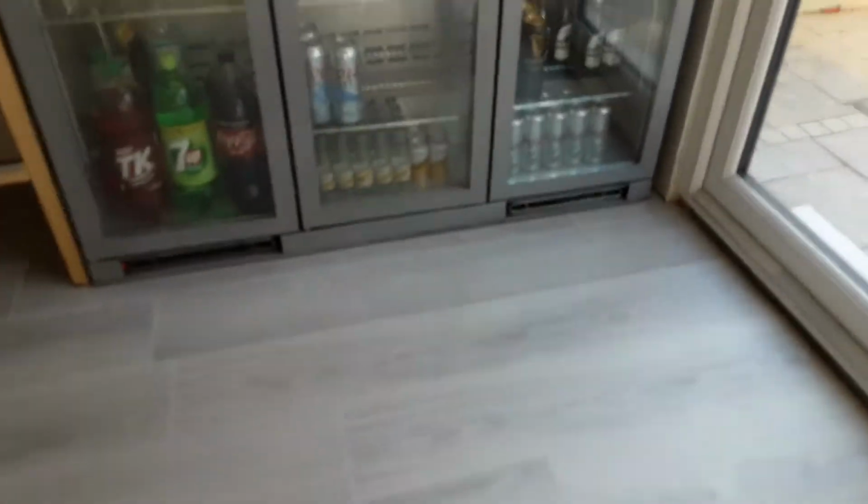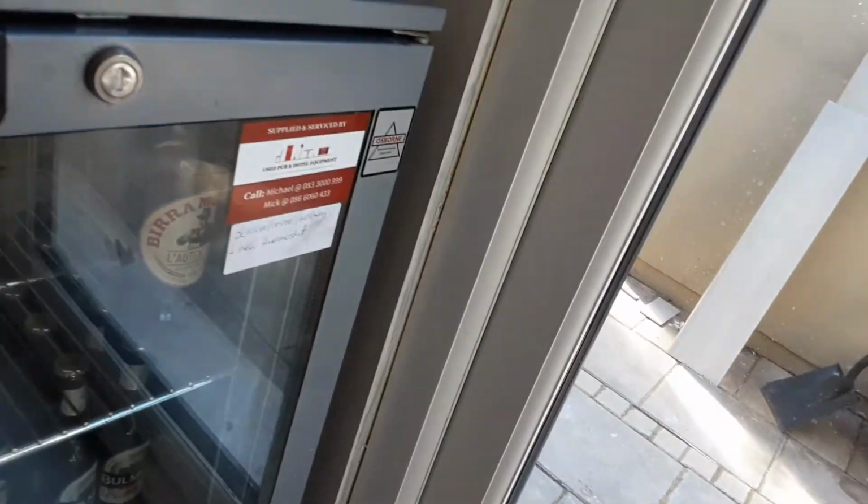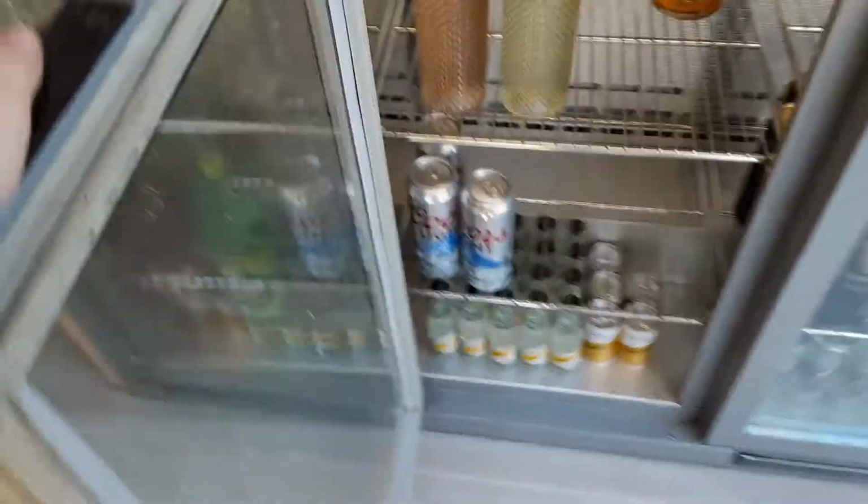We have a bunch of lights up here. And then we have one Adam. We're gonna actually have a pool table around here. Glasses. A bunch of other beer and stuff.